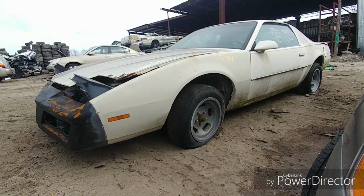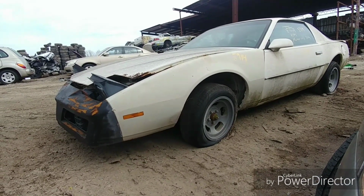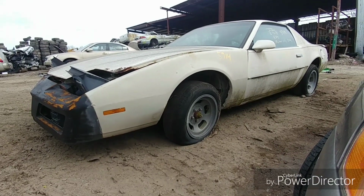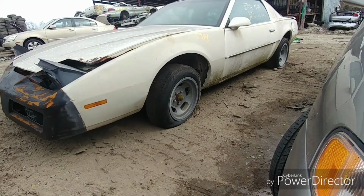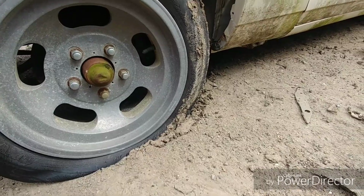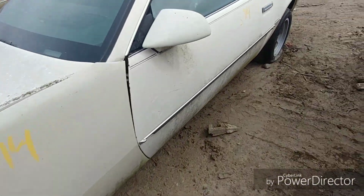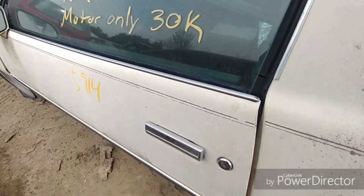I found another one, man. Another one makes it into the yard. Third gen F body. We got a Firebird here. I think it's an 83, I believe. I like the wheels on it. Got the mags on it. 15 inch, if I'm not mistaken. Yeah, 15 inch. Full set of those. Supposedly 30,000 miles only on the engine.